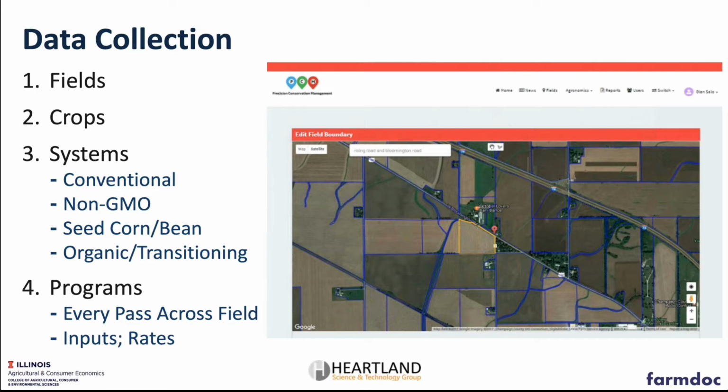So we have these 4 layers within PCM data collection. We start out with fields, like you see there on the right. It's very easy to put fields into the PCM program. The precision conservation specialist will come out to your house or your farm and your office and start putting in your fields. That's really easy. That's usually a pretty quick part of it, because you just click, click, click to get the field boundaries in there. If we need to make some edits to that, if you've split a field or need to take an area out, we can do that easily enough too.